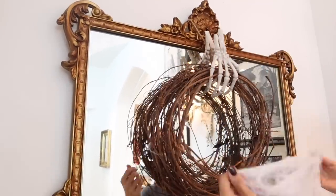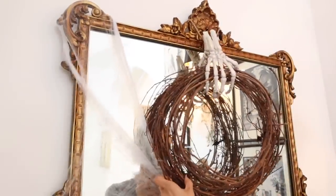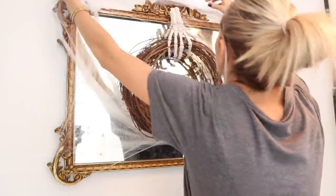And then I'm gonna add a little bit of our awesome spider webs to everything in this area. And then I'm gonna hot glue on some of the little bats that we had from the stairwell onto these as well.